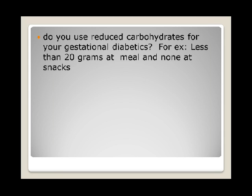Next question. Do you use reduced carbohydrates for your gestational diabetics? For example, less than 20 grams at meal and none at snacks. Yes, and I didn't go through the diet counseling that usually happens before we initiate anybody on medication. We do instruct them on a carb-limited diet. And if they fail our diet, then we initiate medication.